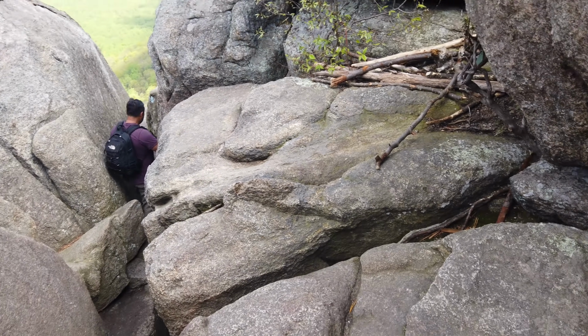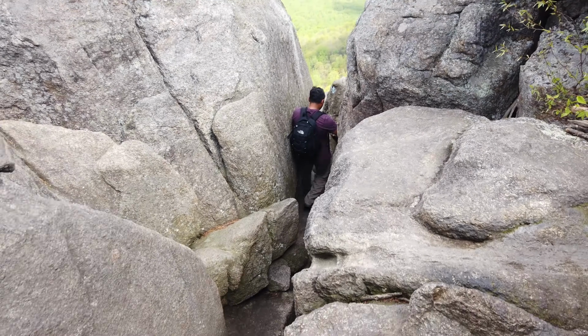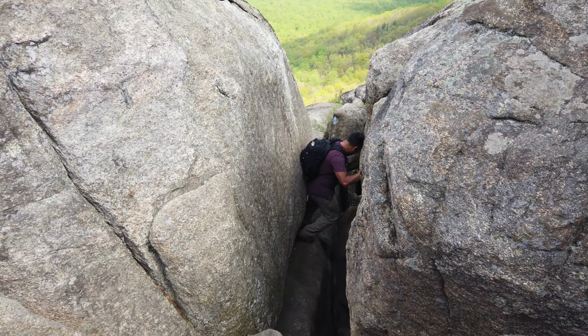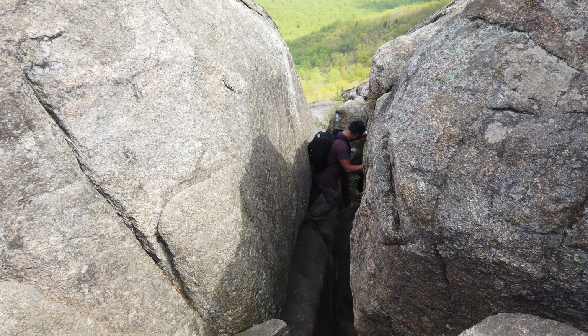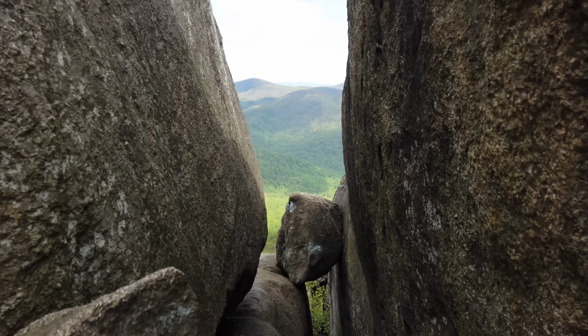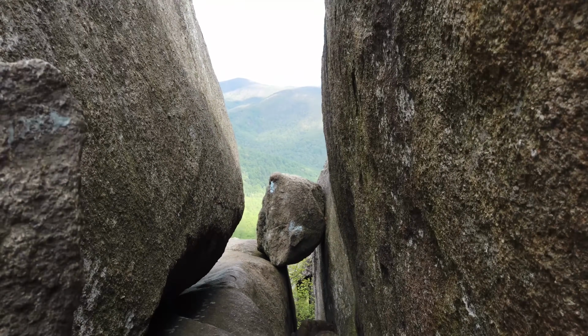This is a 9.2 mile circuit, and it is definitely a very, very strenuous hike. I don't recommend this to anybody who is not an experienced hiker. So if you are somebody that is not confident in your abilities, I'll tell you how you can get around this in 1 second and still get to the summit. But first, I want to talk about why it's actually strenuous.